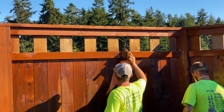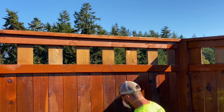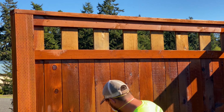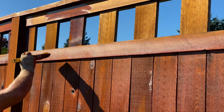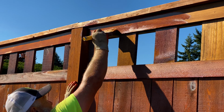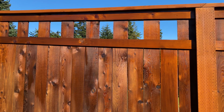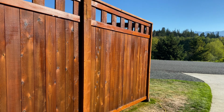Why do the little window slats look a little bit lighter in color? Those haven't been sprayed yet. Oh, okay. That's what Steve's doing on the other side. So the top of the fence, the rail and the slats, the window slats, are done by hand because it's not effective to use the spray. It just would go through the windows. This is where they started, and it will take several days to dry out.